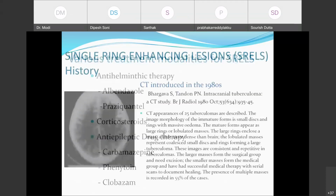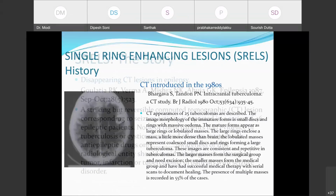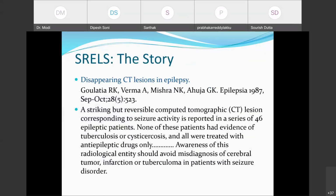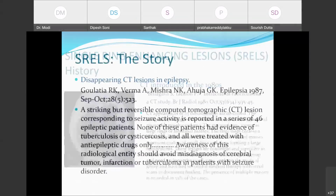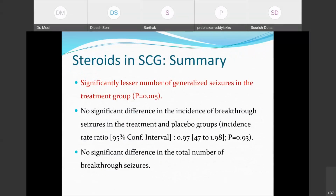Okay, so this was the story of ring-enhancing lesions, which was first introduced when CT was introduced in the 1980s. You can see the classic scolex, and they were described as tuberculomas, as I told. This was from the Delhi group, and then was the PGI group, and then another group which probably said that they are vanishing lesions and they are not tuberculomas. But now things are different.